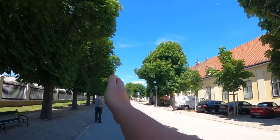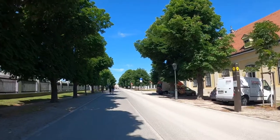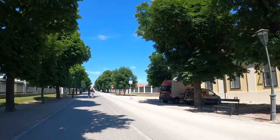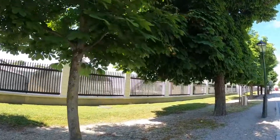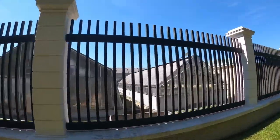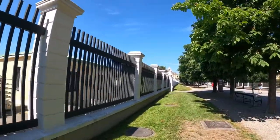Alright guys, so I've made it to the Schonbrunn Palace. It's just carrying on through this road here. I must admit it was a bit of a walk, but it looks like it's going to be well worth it. And I can see even through this fence here that there's like greenhouses with loads of different things inside. So it looks like it's going to be a very interesting visit, to be honest.